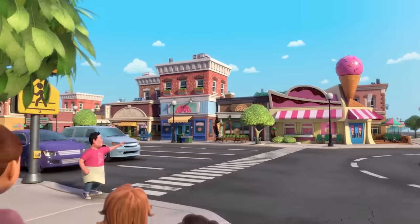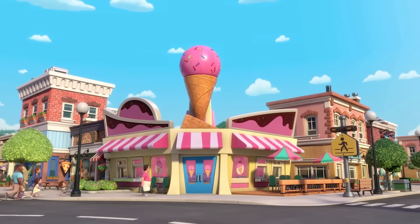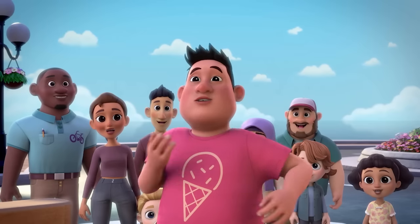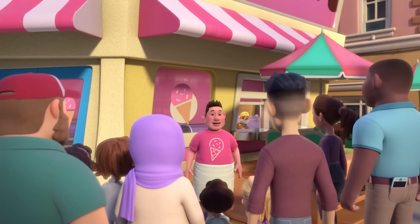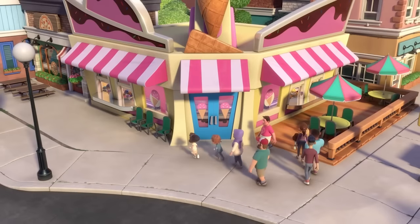Wow, there it is! With that giant scoop on top, I could see it all the way from the park! Hey, Cafe Carl, what do you think? You pups are the best! Thank you! Come on, everybody! Cafe Carl's ice cream shop is open for business! Oh, yeah!